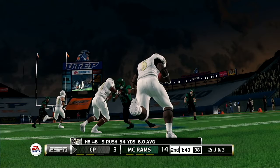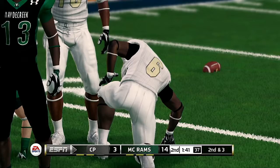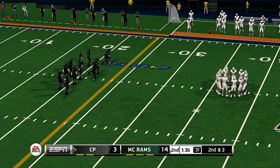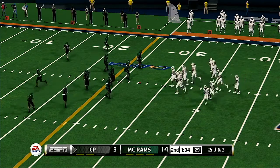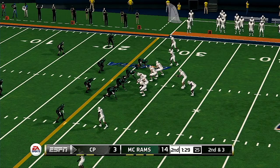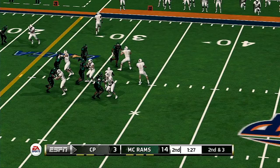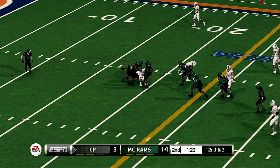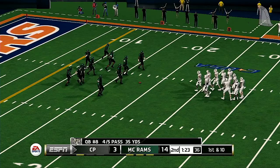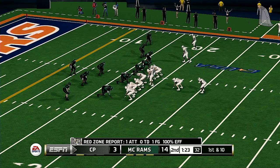To run. Now let's see if they try to hurry up here. They need about 3 yards to get the first here on second down. Brought down around the 18-yard line. It's a great job here by the quarterback of recognizing the outside linebacker blitz and delivering the football for a first down.